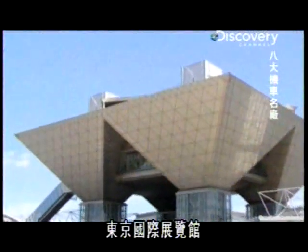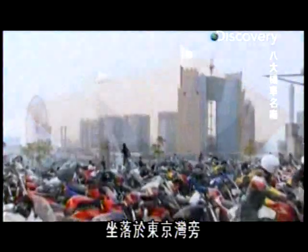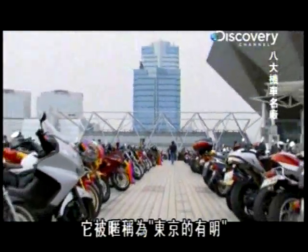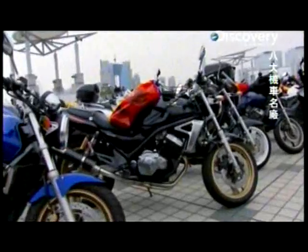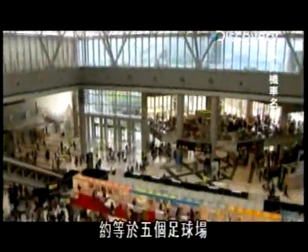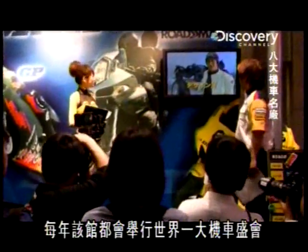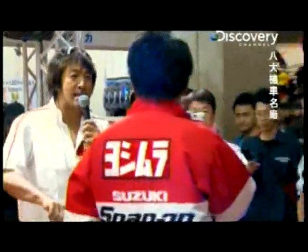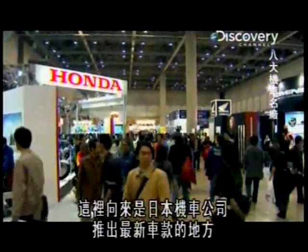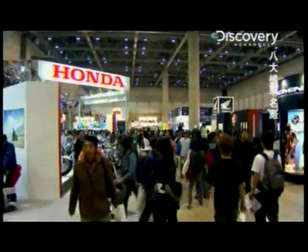The Tokyo International Exhibition Center. Built along the Tokyo Bay, it's one of the largest venues in the city. Its nickname is Tokyo's Big Sight. The hall has 250,000 square feet of exhibition space. That's 5 football fields under one roof. Each year, the center hosts one of the premier motorcycle events in the world, the Tokyo International Motorcycle Show. This is where Japanese motorcycle companies always debut their latest models to the public.